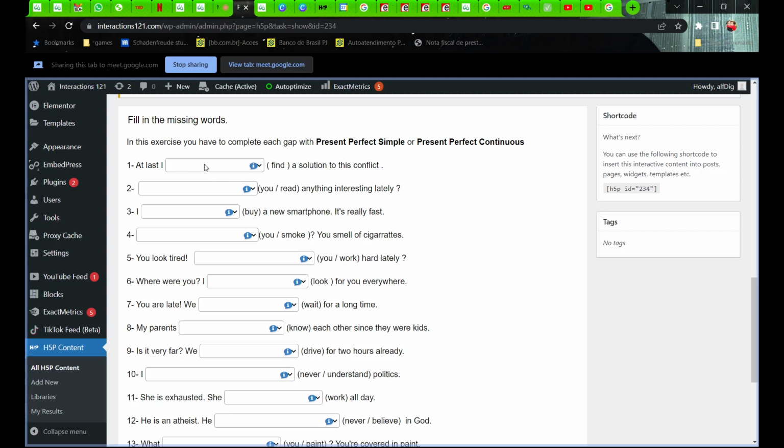Okay, so here we go. Look, so at last I, blah, blah, blah. The verb is to find a solution to this conflict. Okay, so what I want you to understand is this. The tip here is that the word at last means finally. So if it means finally, it means that the action that I'm talking about is probably over. That's why the present perfect simple is more appropriate. Okay, good.